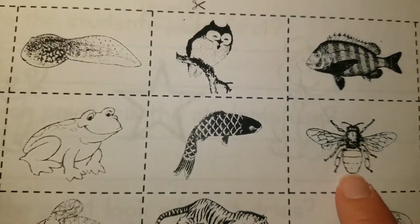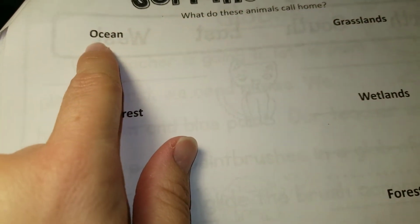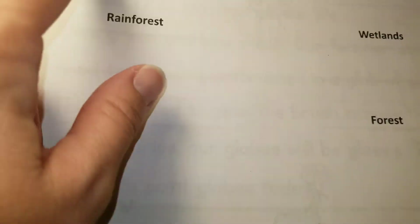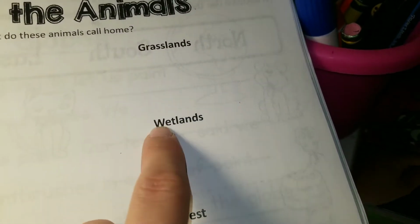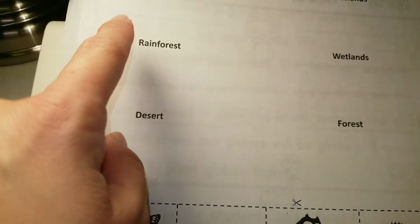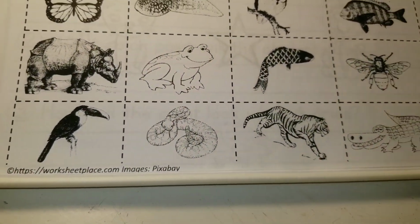You remember the bees like to dance to show the other bees where to find food? So here's the bee. Not in the ocean. Bees feed on flowers, so on the nectar of the flowers. They cannot live in the ocean. Maybe in the rainforest. I'm sure there are bees in the rainforest, not in the desert, but on the grasslands, on the wetlands, and also on the forest. So you can put the bee on the rainforest, on the forest, on the wetlands, or on the grasslands. It's up to you.